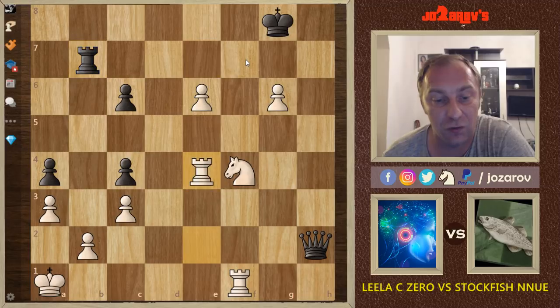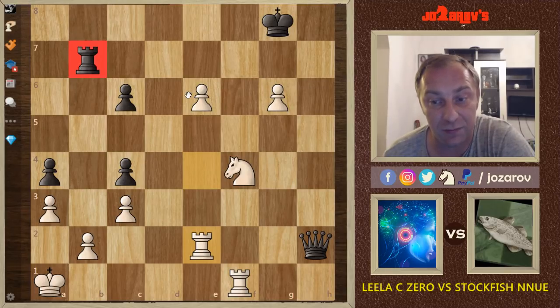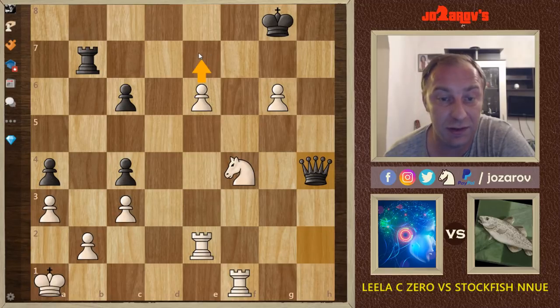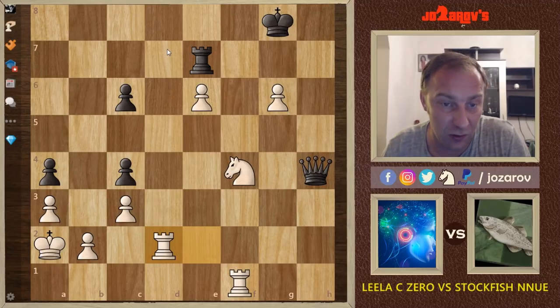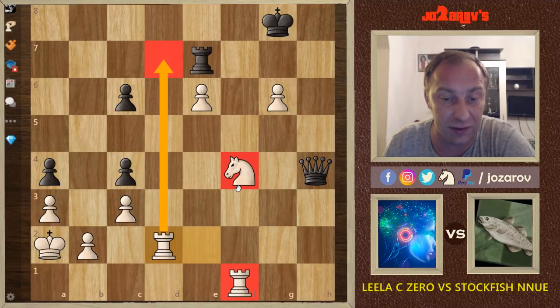You have to be patient here, of course, because black can always counterplay with the queen and the rook, but now after rook to b7, now you see again black is forced to create a blockade against this advanced pawn. Here Stockfish tried queen to h4 because e7 is not a possibility so far, but now king to a2. Again, this idea rook to e7 to create a blockade, and now very important move, rook to d2, because now we're threatening here rook to d7. Everything is protected, as I said. The knight is protected by the rook, the knight is protecting the pawn.